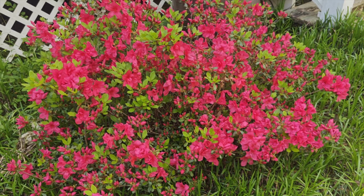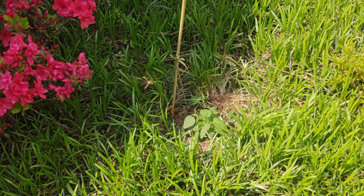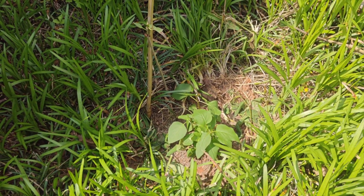The azaleas are in full bloom. They look so pretty. Here I have lilac growing.